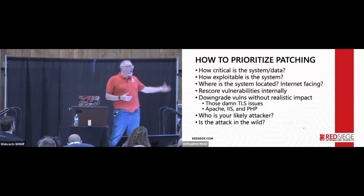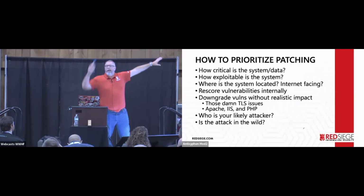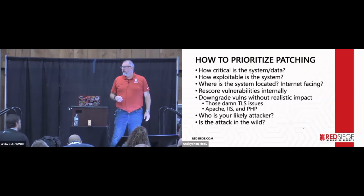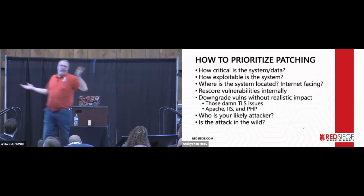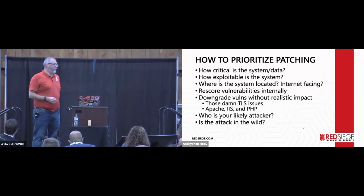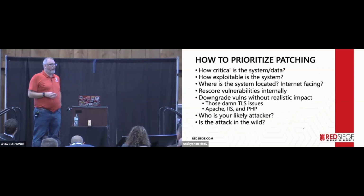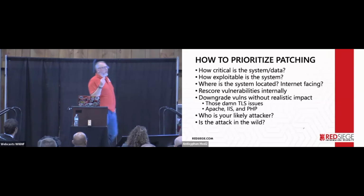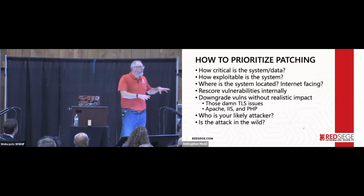Look at what's actually being exploited. Look back at the previous list here. Is there public code available? That makes it worse. Now, if you're a nation state and you work for the NSA and it could be exploitable, well, in that case, it's different, because Russia might have actually developed a weaponized payload. The game changes a little bit, but we've got to focus on what actually matters with patching, not just patching for the sake of patching.